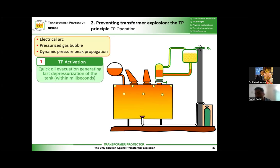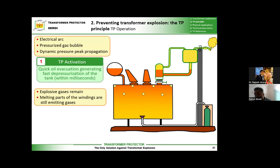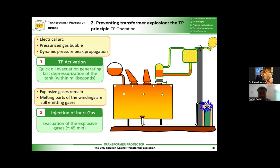Now the nitrogen is injected so as to ensure that all the explosive gases inside are neutralized and taken out from the transformer to the atmosphere, so that when somebody opens the cover of a transformer to see it from inside, there won't be any bazooka impact.